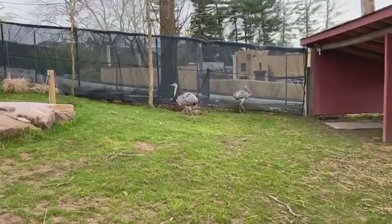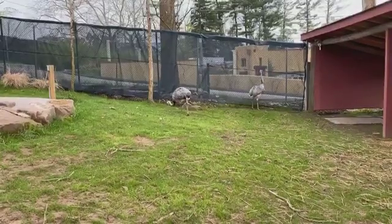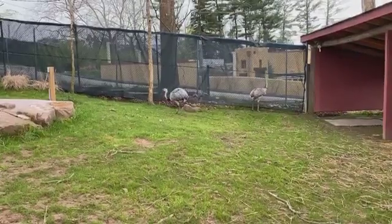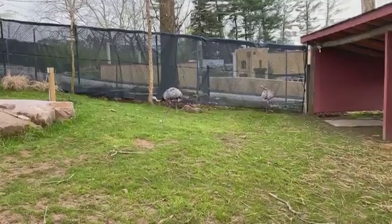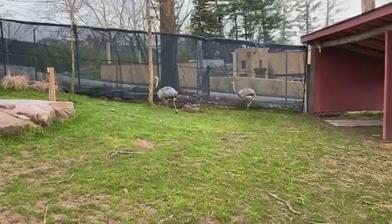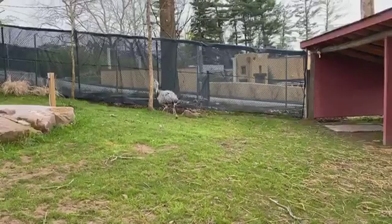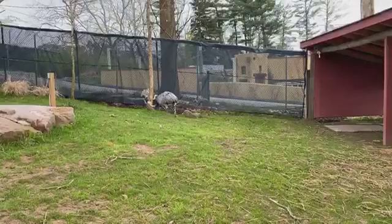So they didn't have as much experience being right near people. These guys were pretty shy, but they've started warming up to us fairly quickly, which is really exciting. It means that we get to start doing some training with them soon, and getting them used to us so that we can get their weights voluntarily. Eventually we'll be able to give them vaccines voluntarily and do a lot of other really cool things with them. So that's something that we are working on regularly with them, to get them used to us.